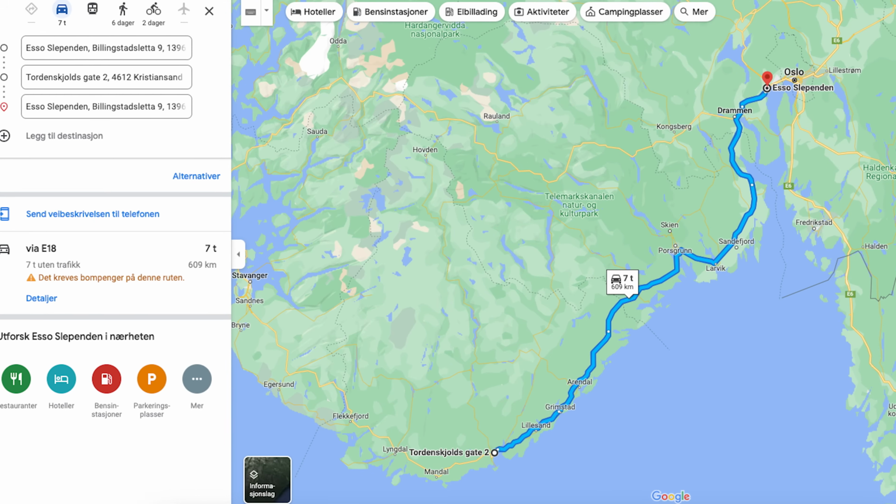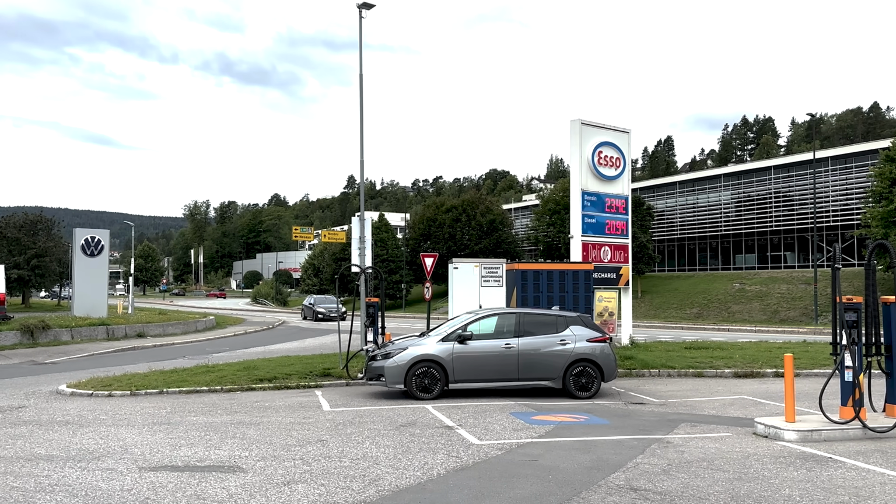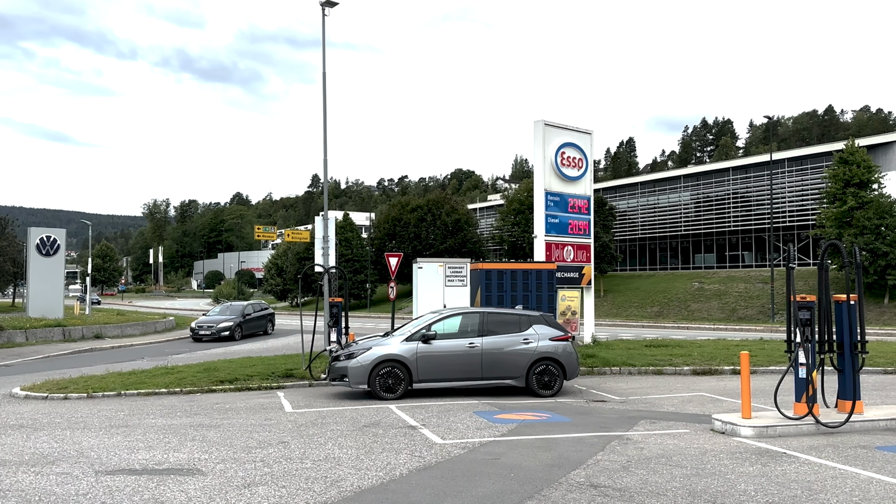Today's route is 610 kilometers, and that means we're going to have to stop and charge twice, maybe even 3 times to complete this test. But we're going to put it through its paces like we do with every other car, and at the end of the video we're going to see how well it performs and how it ranks in the chart. So without further ado, we're almost at 100% charge now, and then we're going to get on the way. I'll see you guys on the road.